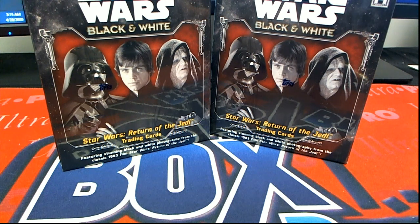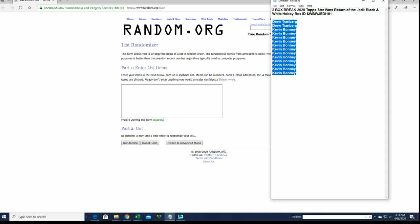Let's do a two box break of 2020 Topps Star Wars Return of the Jedi Black and White. Very good. This is number 101. Good luck, guys. We got Drew T and Kevin B in this one.